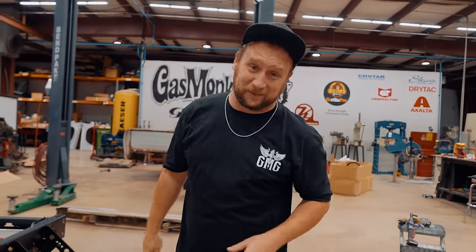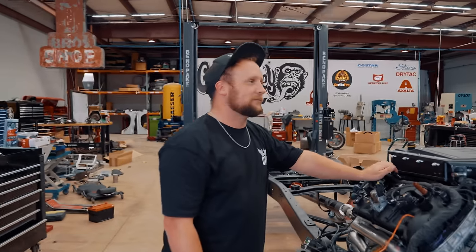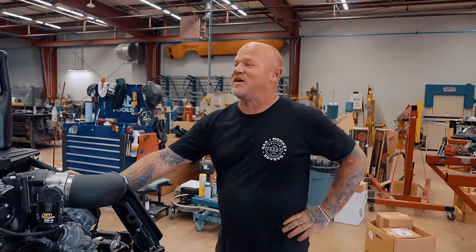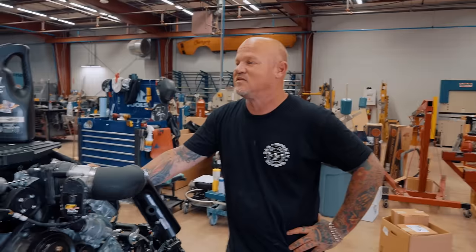I know it's not the proper way, but dude, we're going to throw some Castrol in it. Castrol oil. We're going to put it in the engine and get this thing fired up. I know it's open headers, but it's still sick. Hey, we got that Castrol you wanted. Dude, this is the same stuff I run in mine. I got like 230,000 miles on my Porsche. I beat the tar out of it, so that's pretty good stuff.